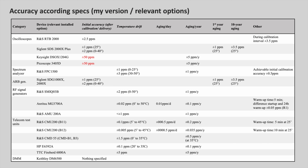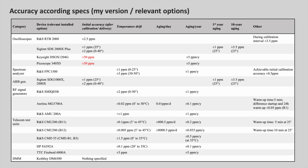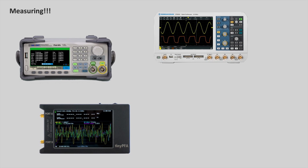Funny enough, if you look at the service manual, I think of the Keysight oscilloscope, to evaluate or measure its internal reference, it's a rather complicated procedure. In the end, it relies, I think, on you observing the length of a wave on the screen. I think they're doing this because it doesn't have a clock out, and not all the versions have a signal generator. I will be using the signal generator to get some signal out related to its internal clock. But if you don't have the signal generator, you have to rely on other types of measures. But later we're going to see where the devices actually are, rather than looking at the specs for accuracy. Right now, we have to go and measure.